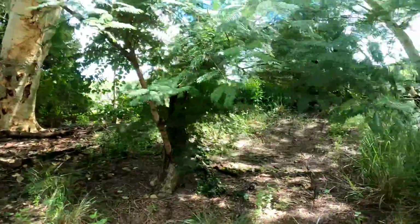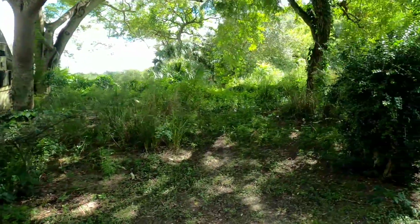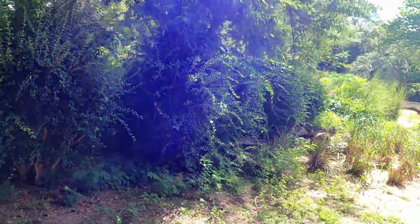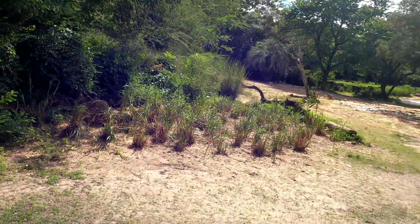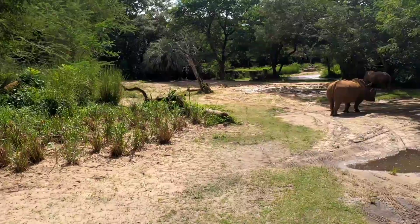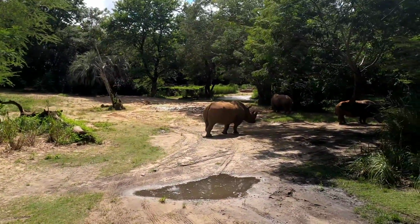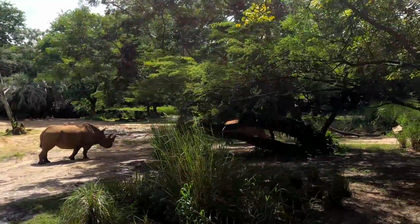That's a group of white rhinos. Mud wallows, like this one, are usually a good sign that there are some more rhinos around. Both rhinos and elephants will use mud to help cool off on hot days. It provides both animals with a natural sunscreen and a natural bug repellent. And it looks like these white rhinos are pretty covered in mud.